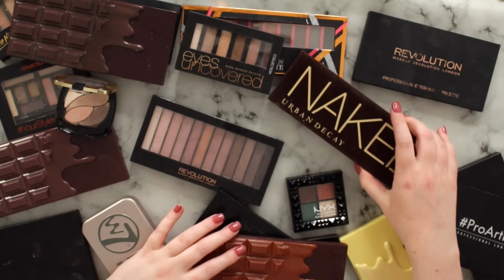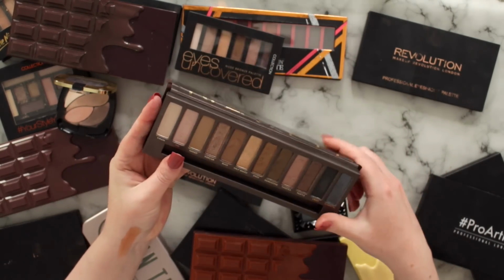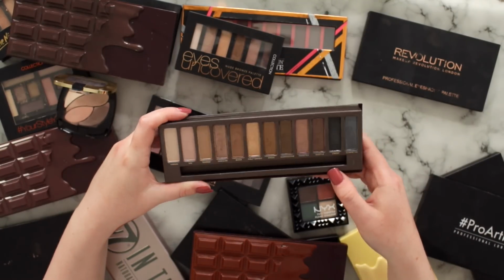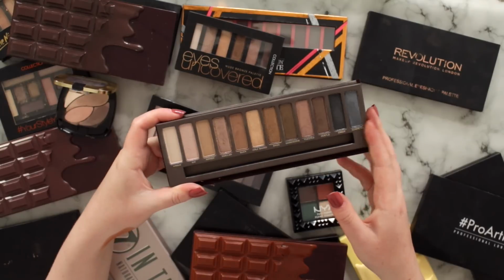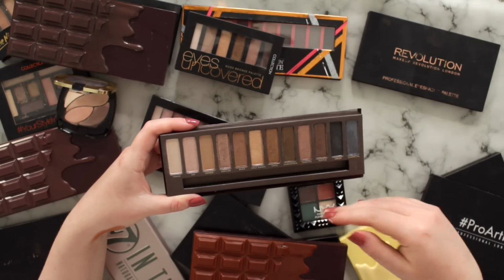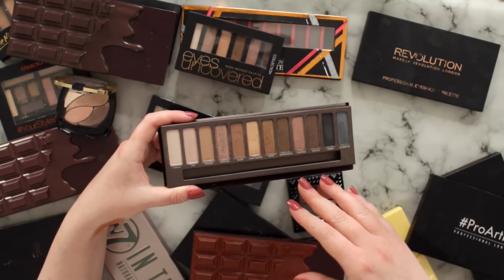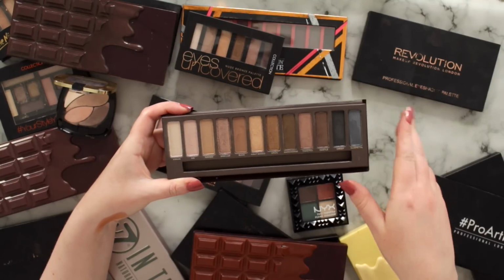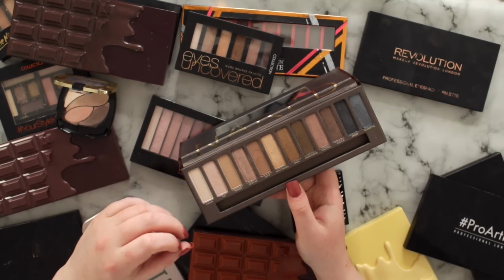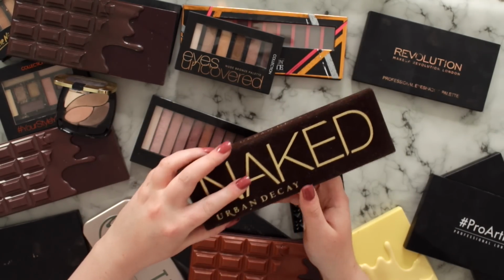Something that I'm definitely going to keep is this Naked eyeshadow palette. This is the original one. This is one of the very few high-end makeup products that I actually own, and it doesn't look like I use this a lot, but I do. It's just that you don't need as much product because it's so pigmented, so it still looks really new, but I promise I do use this on a regular basis. The blendability and the pigment is just like nothing else in my collection. Love this. That's not going anywhere.